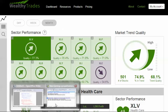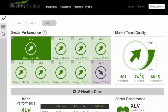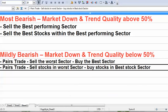And you can also do this, it's the same thing on the downside. If we find ourselves in a most bearish environment, meaning the market is down, we got a down arrow, market trend quality is above 50%, feel free to short the best performing sector within that market. If we're in a mildly bearish, that's when you want to do a hedge trade or a pairs trade. Go long the best sector, short the worst sector, or vice versa, and you'll find yourself much happier and much more profitable as a trader.